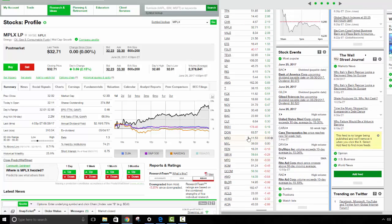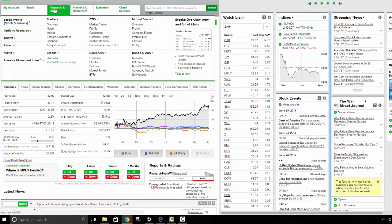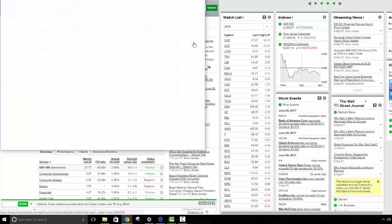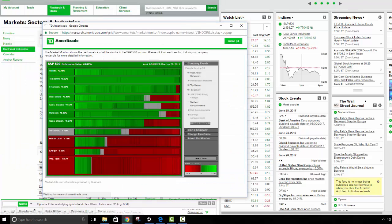So this is kind of the market update for today. I'm sure most of you are not still watching, but in case you are, we'll go on over here to sectors and industries, and we're going to pull up the sectors and industry graphical map. So kind of interesting, information technology in the red today. They were in the green on Friday. Same thing with energy. They were in the green on Friday, as well as healthcare.